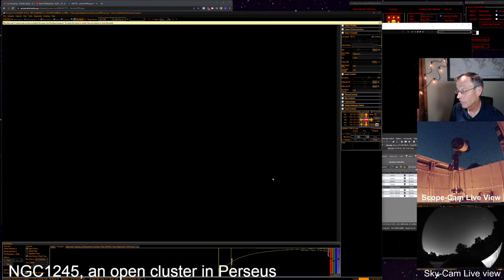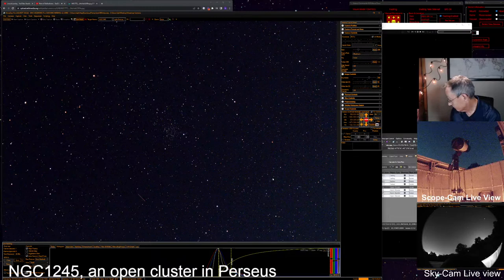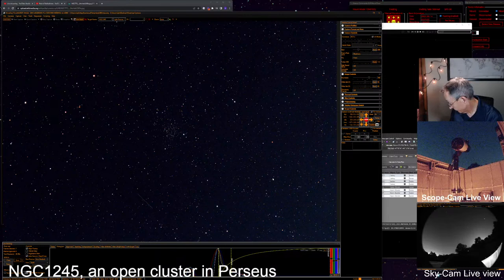NGC 1245. We'll see what Stephen James O'Meara, Steve O'Meara, says about it. Let me find my correct index here. Here we go. NGC 1245. He writes about it on page 327.